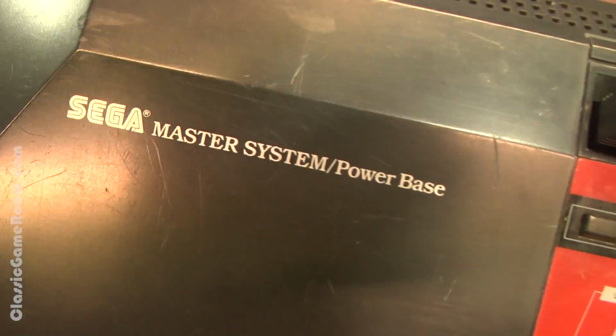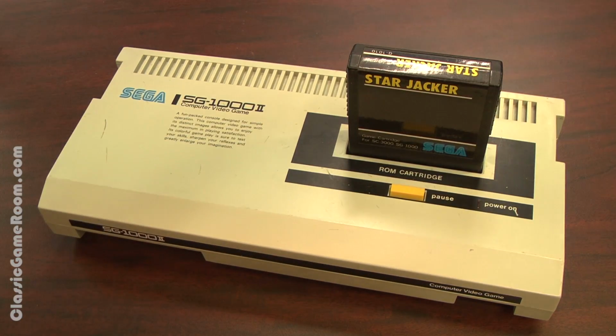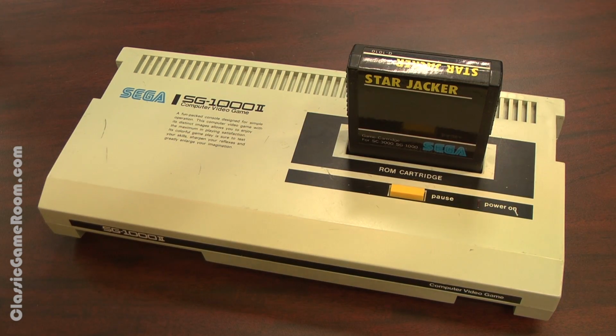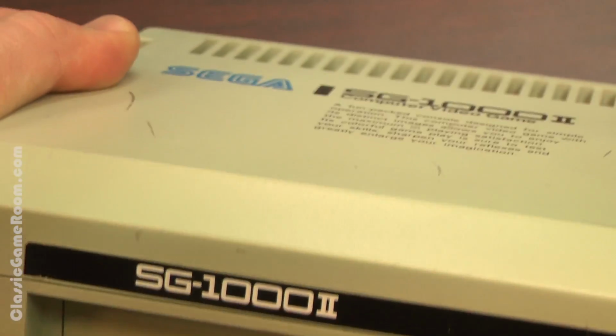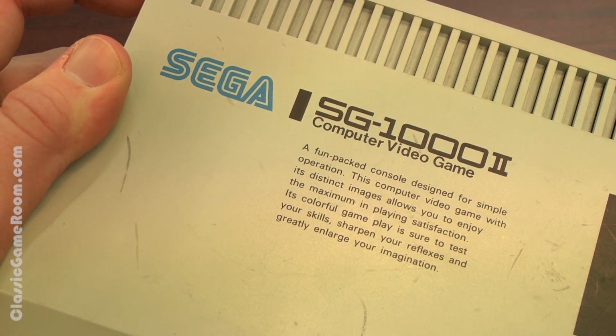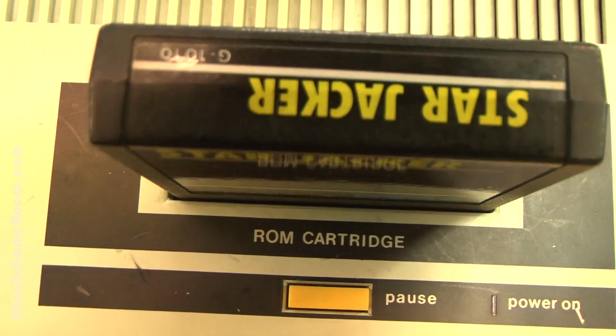Welcome to a special classic game room, because today I'm bringing you the review of the Sega SG-1000 Mark II, because two marks are always better than one. Did you think that the Sega Master System was Sega's first game console? Guess again, it's the Sega SG-1000. Originally released in 1983, this is the Mark II model, which came out in 1984.